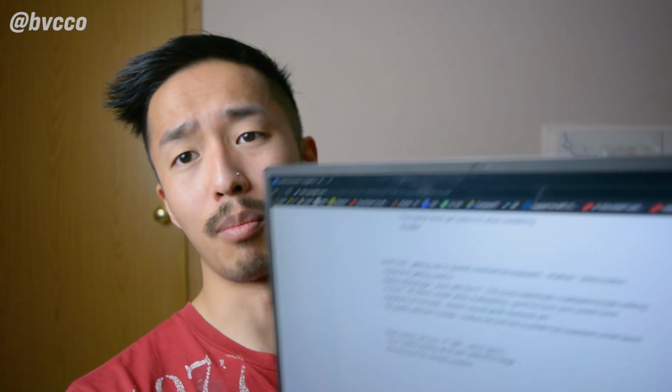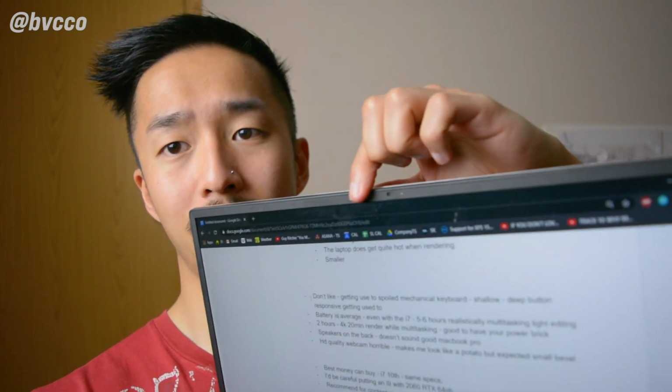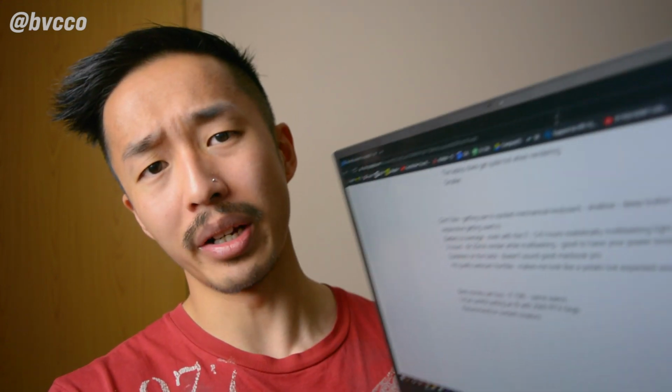And my last gripe about this laptop is the webcam quality. It looks like I'm a potato filming it, but at the same time, if you can see how small this bezel is, to be able to fit a webcam in there is pretty impressive. So when I do client meetings, it is a little bothersome because you can't really see yourself super clear. Think of it as a 2 megapixel. I don't even know what megapixel, but it just looks not that great, but it gets the job done.